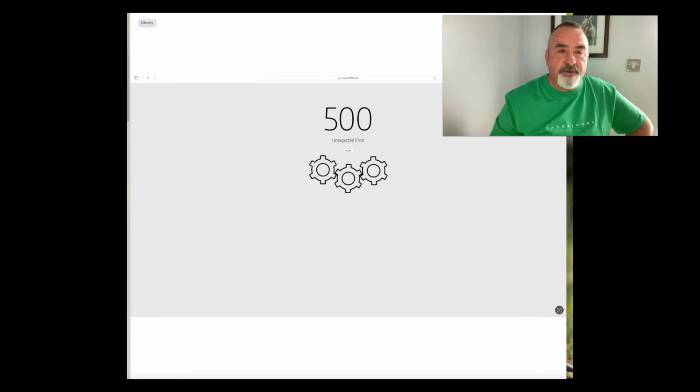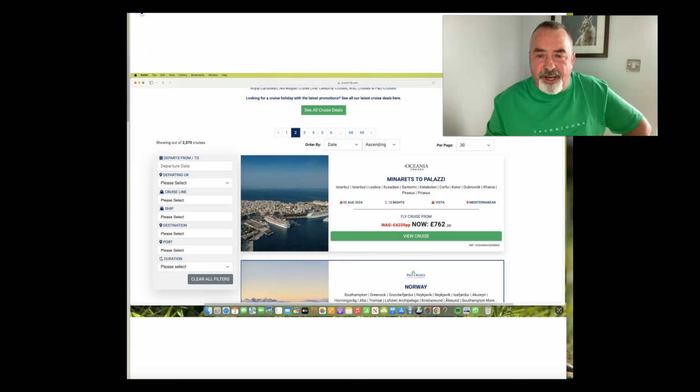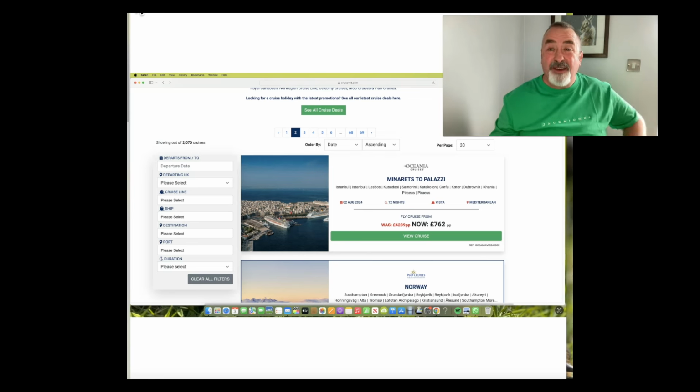Because I also found another cruise. Now, let me just try and find that one for you. Now, this is the second one I found, and it's called Minarets to Palazzi, and it was £4,239, reduced to £762. So that was 2 amazing deals I thought I'd found, both with Oceania, who are quite a luxury brand, and I thought this was like, wow, too good to be true. And it looks like it probably was, because again, when I clicked on this one, it came up with an error message.